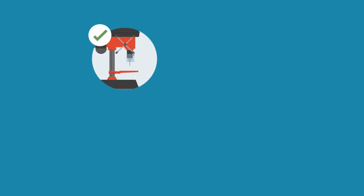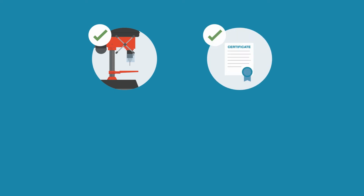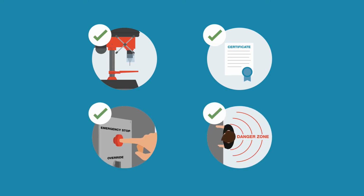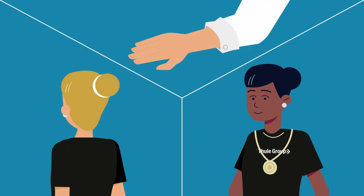Next, staying safe. We all need to recognize and apply practices which are safe. These include always using machine guards, making sure you are fully trained to operate machines and tools, knowing the location of the machine's emergency stop button, making sure there are no people present in a danger zone before or during your work, securing any loose clothing, long hair, and removing jewelry.